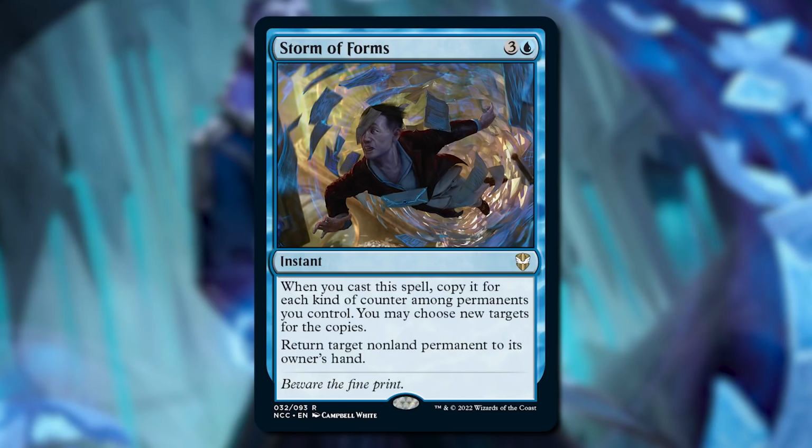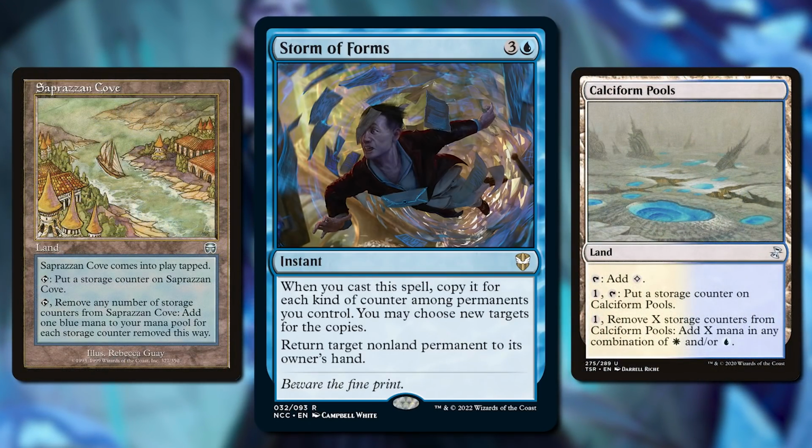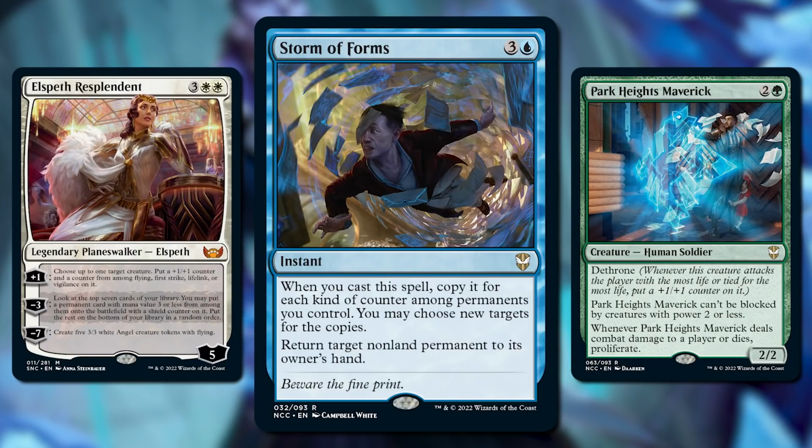There's tons of artifacts or lands that have charge counters, storage counters. You've got some planeswalkers in play. And of course, many creatures enter the battlefield with +1/+1 counters. So this card, even in a deck that isn't designed to fully maximize it, could still maybe bounce 3-ish permanents for 4 mana. That's not that bad of a deal. So we really liked making this card to be a powerhouse in the pre-con, but also to have some utility beyond it as well.